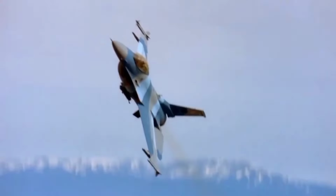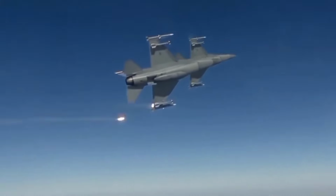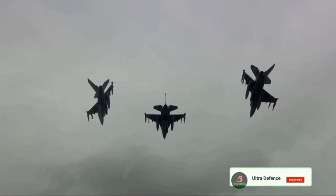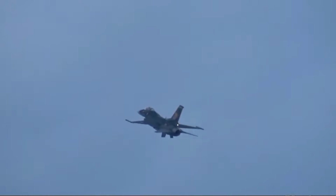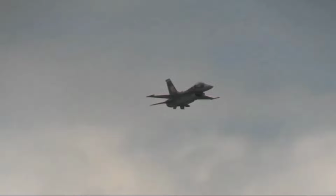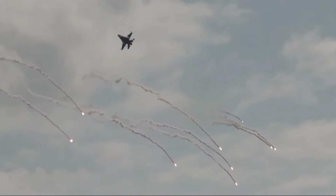Now, let's delve into the strategic analysis. Why would the U.S. Air Force choose to paint an F-16 in Su-57 colors? Aggressor squadrons are tasked with replicating enemy tactics as closely as possible. By adopting a paint scheme from a potential adversary, pilots in training gain valuable experience in recognizing and reacting to aircraft that might be deployed by hostile forces. This type of realism helps reduce the element of surprise in actual combat situations.